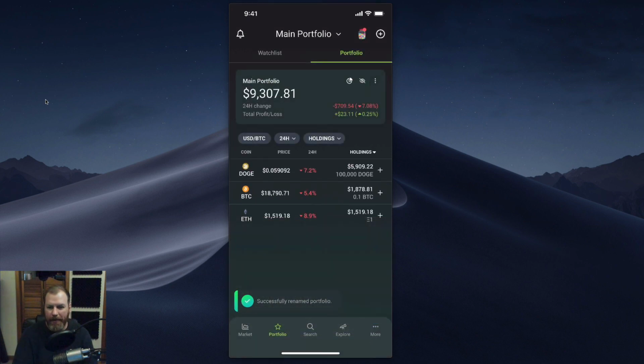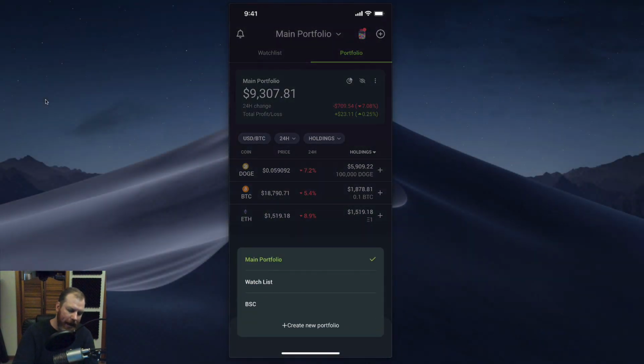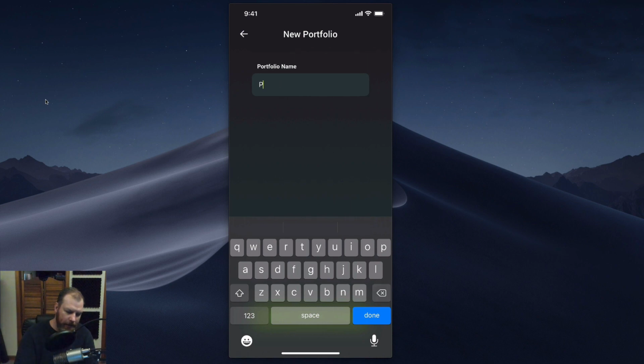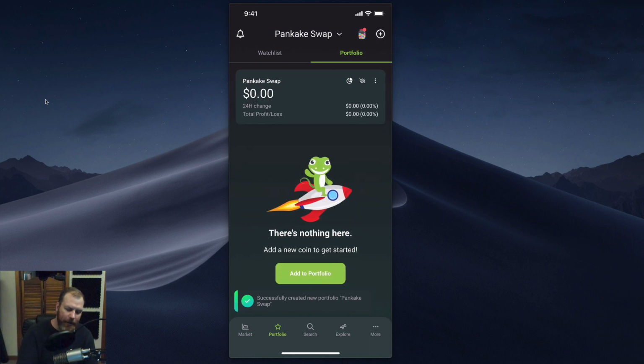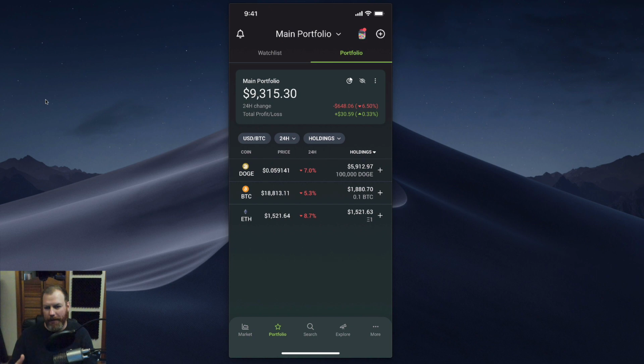And then if you were doing something on the Binance Smart Chain or something different and you wanted to make a separate portfolio, you can tap up the top here and add a new portfolio, and we can call this whatever we want. Say we've got a whole lot on Pancake Swap in some DeFi, which is on the Binance Smart Chain. So I've created that portfolio, and I can switch between those portfolios. I can start building that out by going up to the top and then going to my main portfolio. And this will all be saved with your login. So these things that we're seeing on the app, we will then see on the website.